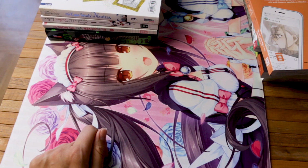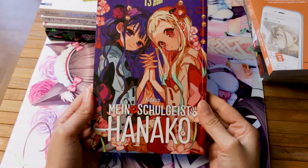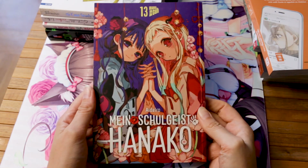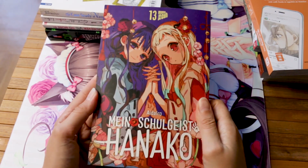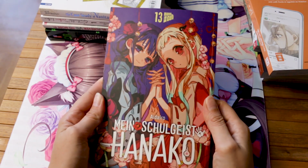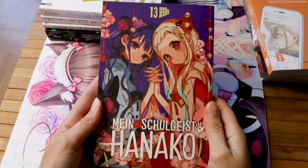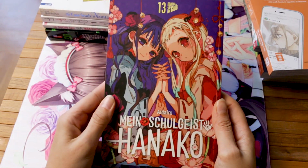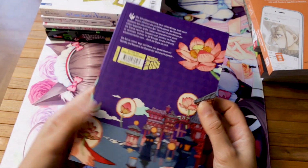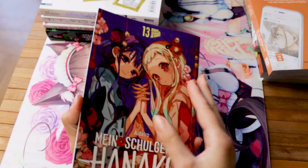The 5th volume I picked up is Toilet-Bound Hanako-kun by Aida Iro, and this time it's volume 13. We are a bit behind in German releases in contrast to the English one. This volume has a really nice color and I really love it. I love purple, it's my favorite color, and this one looks really stunning. I love the artwork of it.